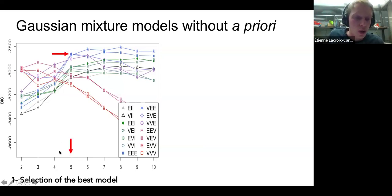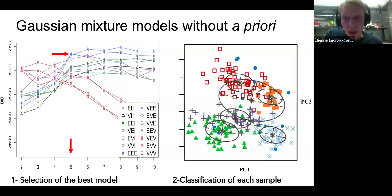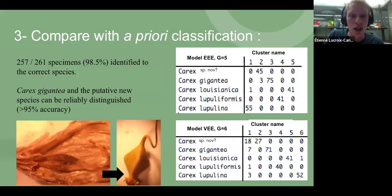And the models with 5 clusters, that is 5 species, show up as one of the best compared to the ones with only 4 currently recognized species. That's what's currently happening in the subsection Lupulinae. The clusters you arrive at correspond fairly well to species that are currently recognized. So that's great. And for the models that admit 5 clusters, that is the 4 currently recognized species in subsection Lupulinae plus the putative new species, the model is more than 98% accurate. So morphologically, there is no doubt that this new species can be distinguished.